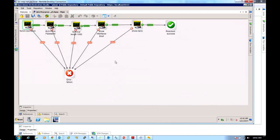We took something that comes out of the box from HP for Cisco devices and reworked it to make it work for a ProCurve device for one of our customers. So this is the flow. It's a little more complicated because of the way the ProCurve interface works. We send the username, then we send the password and set the terminal length. Then we send the command show interfaces and then show VLANs, and then we terminate our telnet session.